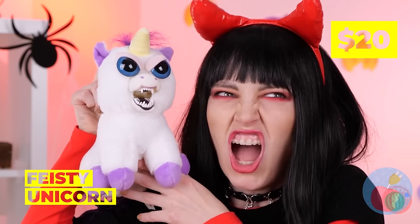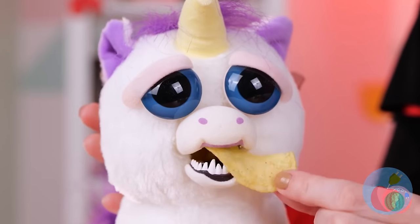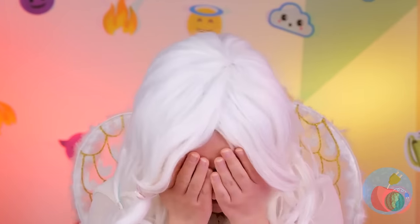Not all unicorns are sweet and friendly. Yeah, I'd be careful getting near that horn. Yay! Wow. Now I'm glad unicorns are so hard to find. Aw, don't cry. Let's make our own cuddly buddy.